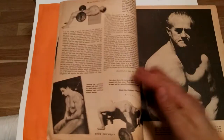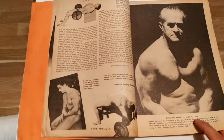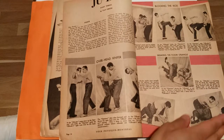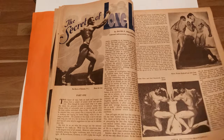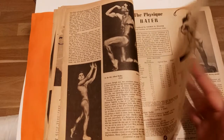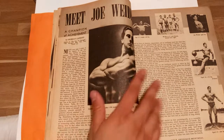So I actually really liked that article. It's a great photo here of Earl Lederman. There are always some judo articles in these Your Physique issues. Martial arts were only just starting to be known back then. There's also a good article here on vacuums, actually, later on.